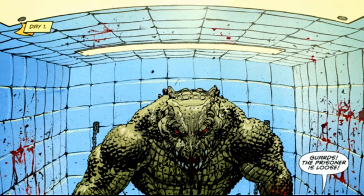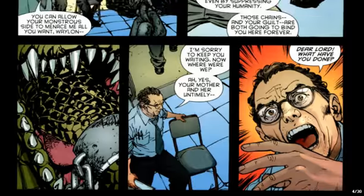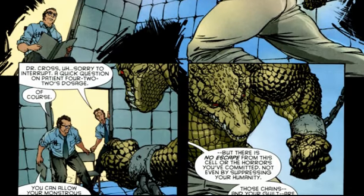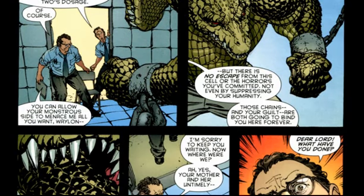One of my favorite parts of this book is this part right here, when the psychiatrist was talking to Killer Croc. He just happened to mention something about his mother that set off a trigger alarm on him. So one of the other guys came in and wanted to ask him a question, and then that psychiatrist went ahead and wanted to say something silly, like there's no escape from this cell or the horrors you've committed, not even by suppressing your humanity.